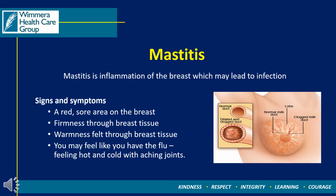But every now and then it might be really difficult to move, or you might not pick it up early enough and it might become infected. And that's when it becomes mastitis. So the signs and symptoms of mastitis are a red, sore area on the breast. It might feel firm throughout the breast tissue, it might feel warm, and you can even get flu-like symptoms, so feeling hot and cold, sweats, aching joints. So those are the signs of mastitis.